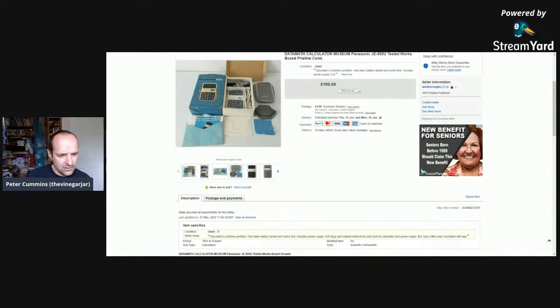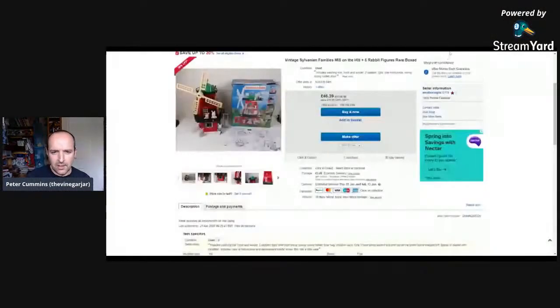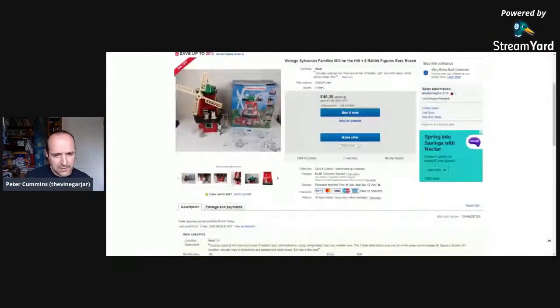Right, let's have a look. Yeah, mill on the hill with 5 rabbit figures as well. 46 it's on for at the moment. It's in a 20% sale. Let me just share this, if I can. Yeah, so if that's the one you're selling, it's all there and all in good condition.